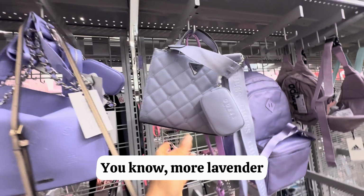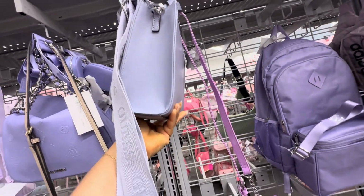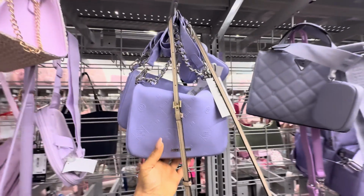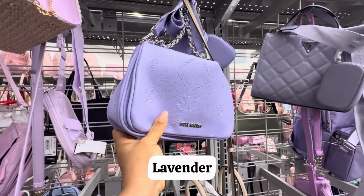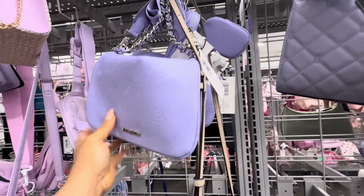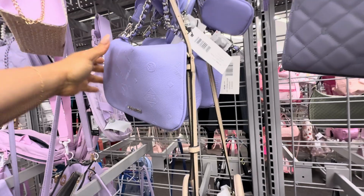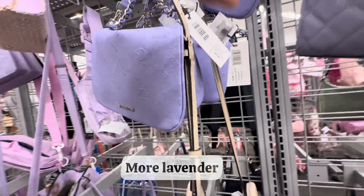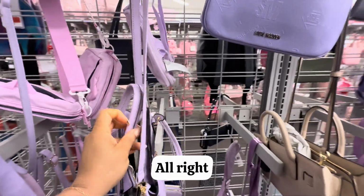You know, more lavender. This is by Guess. Feels good with coin sports. This is $37.99. This is another one by Steve Madden, lavender. This one is shoulder and crossbody. This was $88. Today you get it for $27.99. More lavender. All right.